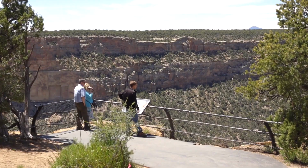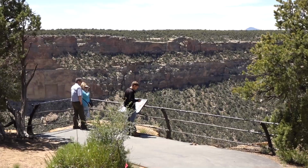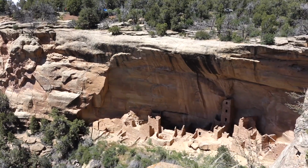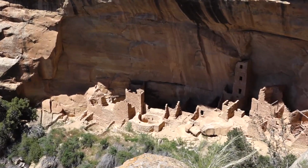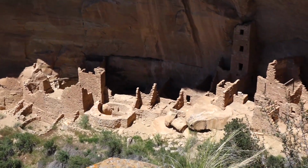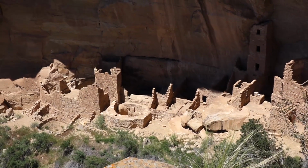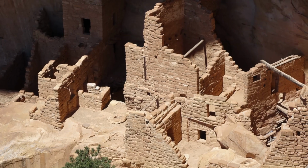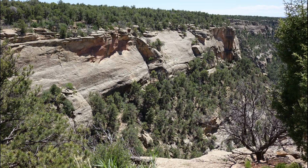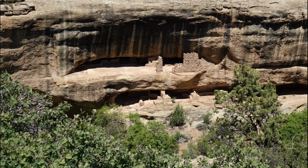The Navajo Canyon viewpoint gave a view down into the Square Tower House. It gets its name from the 4-story high tower in the shadow in the back corner. Kivas are in evidence at the front. Over 600 cliff dwellings have been identified in the 210 square kilometre park.